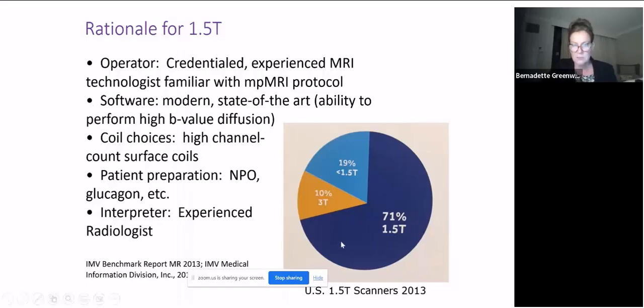And then something that's not obvious to most people is these numbers are from 2013. I know they're 10 years old, but generally speaking, the vast majority of magnets in North America are 1.5 Tesla. Only around 10% are 3 Tesla. So if we're operating under the understanding that MRI is great for detection and localization, and we want access for men, we don't want every guy to have to fly to an academic hospital to get a 3 Tesla MRI. That's not practical and it's nonsensical because when you look at all the guidelines in Europe and the United States, all the experts in prostate MRI agree that 3T MRI and 1.5T MRI with the proper parameters, operator, software, coil, patient prep, and interpreter, they're equally good for detection and localization of clinically significant prostate cancer.